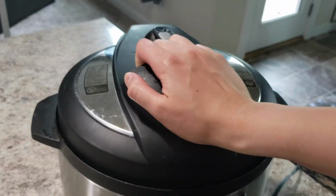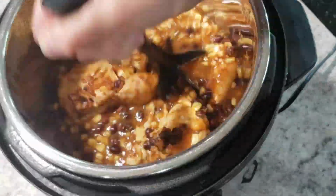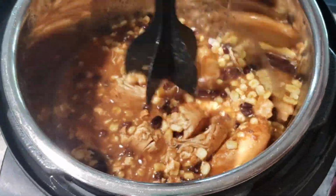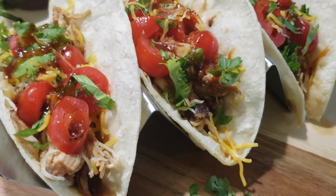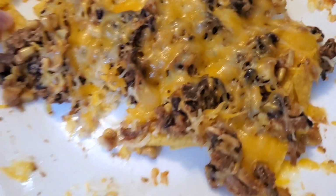All right, hubby and I left on a date, so the teenagers finished up this dinner. You just use that meat chopper and cut up all the chicken, and probably had a little bit too much liquid in there. So just make sure you drain the meat before you put it on your tacos, and oh my word, so yummy. The kids also used this meat the next night and made nachos, and it was so good.